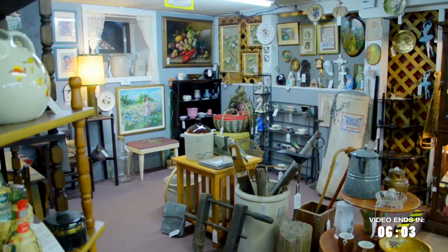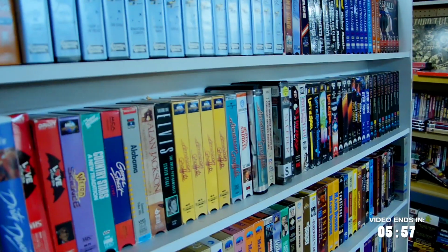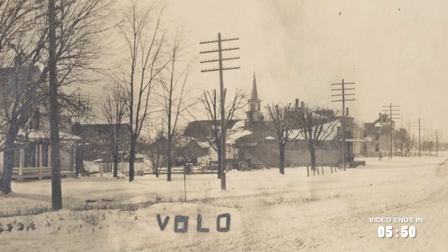There's a lot of memories. Every time I walk through, I see toys from when I was a kid. So I'm not into antiques, but I do love walking through there because there's always something of interest. My father, Greg, and my uncle, Bill, they were the ones that brought the cars to the property here.